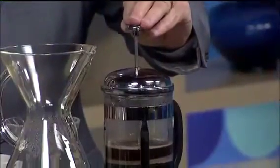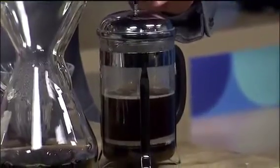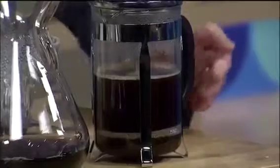Okay. So this one you make it coarser, so it's more like sand, huh? Gravelly? Coarser than that. Coarser than that? Yeah. So then you push this down, and that pushes the coffee through the water? The coffee is pushed down to the bottom of the French press. Okay. And then you let it sit how long? 4 minutes after you've poured the water. This is ready to go? Exactly, it's all set to brew.